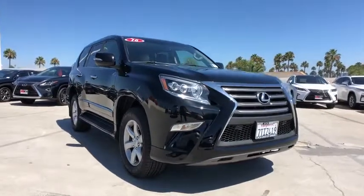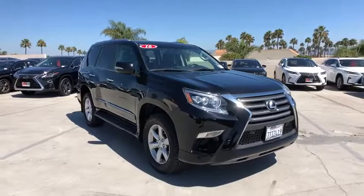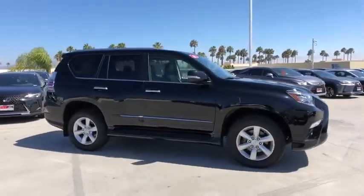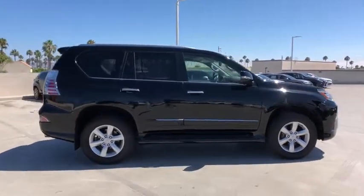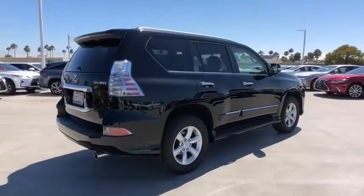Make a great choice today with the 2016 Lexus GX. The Lexus GX is a luxurious SUV that provides plenty of hauling functionality with its third row seating, but also has the capability to take off-road. The GX lets you ride in style while still providing you with plenty of versatility.